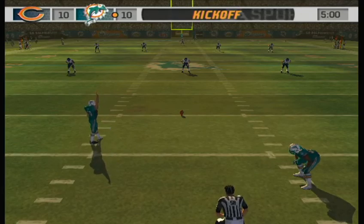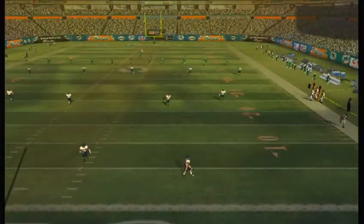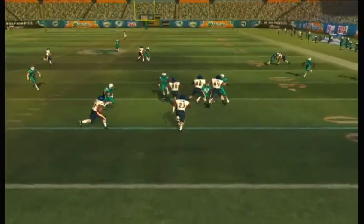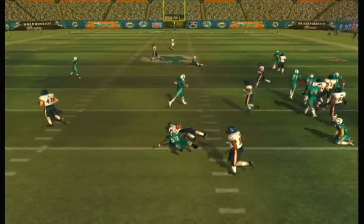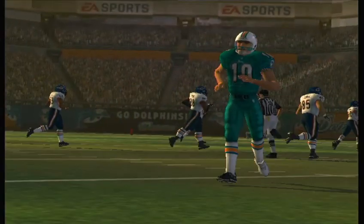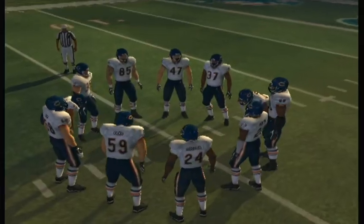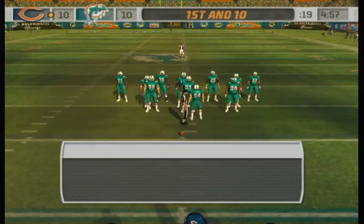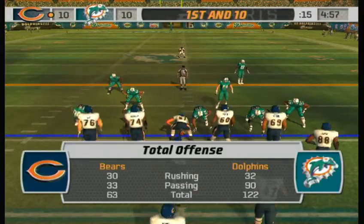Madden is back and ready to put this one in the air. This one is fielded by number 23. Number 23 is able to get it to the 26-yard line on the return. First and 10. Ball on the 26-yard line.